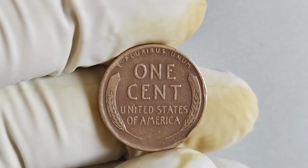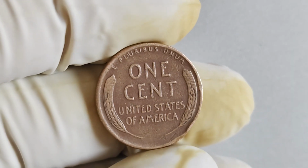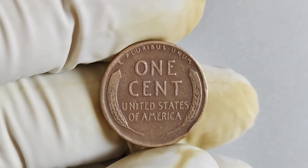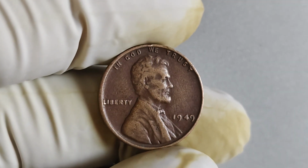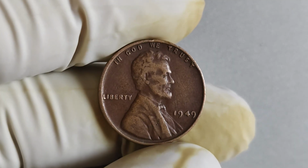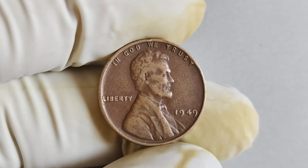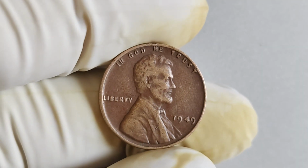And no, this isn't one of those late-night TV scams or a clickbait headline. We're talking about a very real and very valuable 1949 no-mint mark Abraham Lincoln penny that's out there blowing people's minds and bank accounts. If you've ever tossed pennies aside like they're just pocket noise, you might want to rethink that strategy. That humble little coin might be the financial jackpot you've been walking on all along.